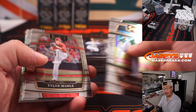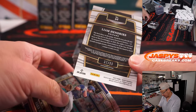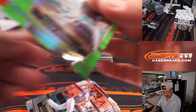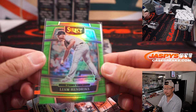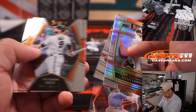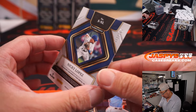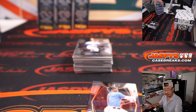Yeah, Rex might have some Brett Beatty Bowman first refractors somewhere around there. Dust them off. There's Liam Hendricks, 37 out of 99. Another Wander Franco. And a Nicky Lopez, 52 out of 105 for Kansas City.